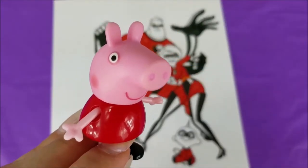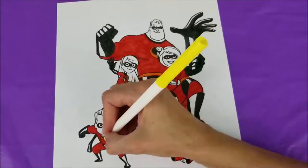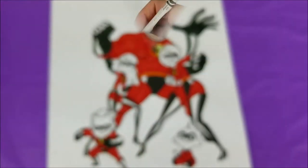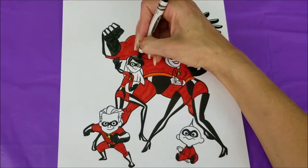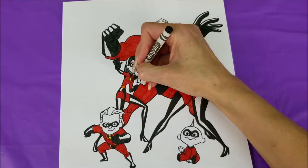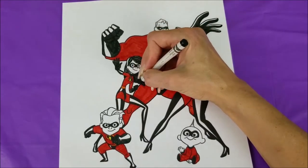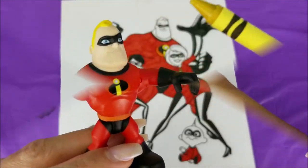Now for some touches of yellow for the eye on their logo. Time to color my hair black with this black crayon. Now for me and Dash's hair.